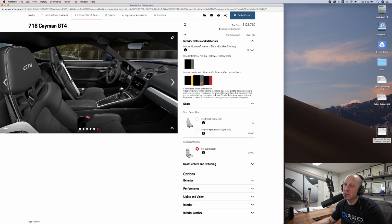The only problem with the buckets is they're not difficult to get in and out of. They're just annoying to get in and out of. So you just have to prepare before you get in the car, I guess. I love just the regular stitching. I don't want to do any kind of deviated stitching. I like the silver option. I just think it looks fantastic. So the plan is to stick with that. It actually comes with black belts. So that's what's messing up here.